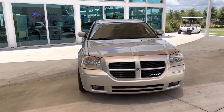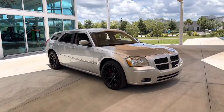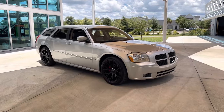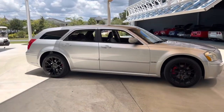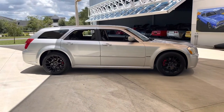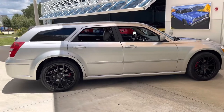We have something a little bit different than we typically have. We have a nice 2007 Dodge Magnum SRT8. Super cool sporty wagon. It's got some really nice rims on there.